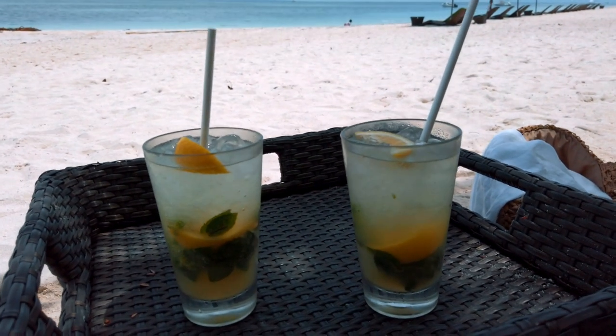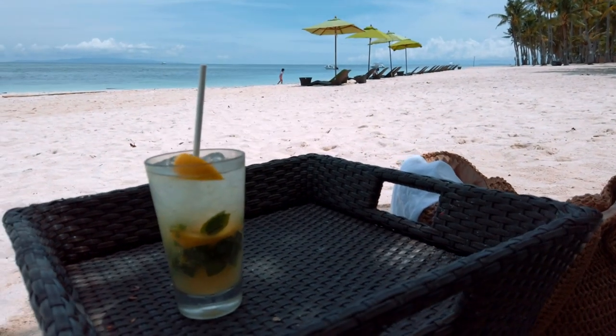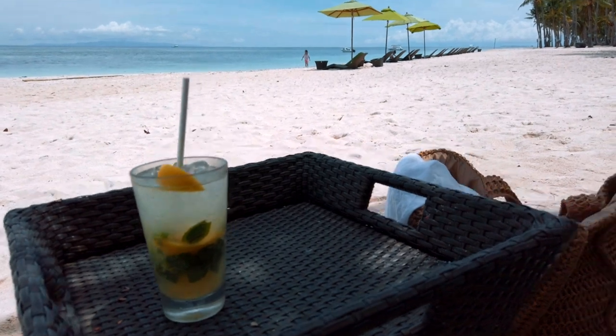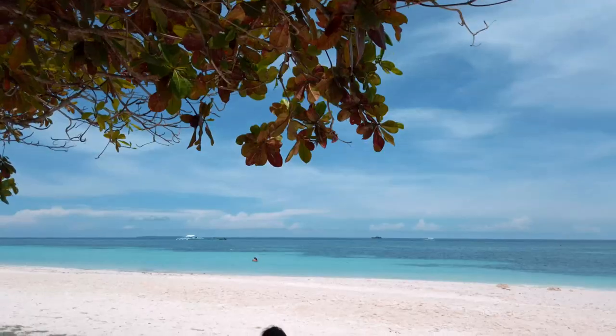It was actually a mocktail. It seemed to be happy hour or something, because isn't it two for the price of one? Yeah. Basically I paid 250. I thought it was like 250 each, but turns out it's 125. It's good.